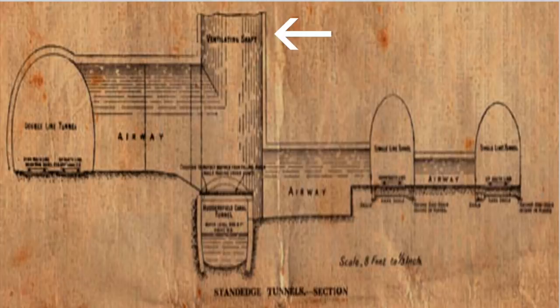Now the next tunnel along from the canal tunnel is the first railway tunnel. That's called the Nicholson Tunnel, after the engineer that built it. It was the first of the railway tunnels to be built. Work commenced in 1843, and it was finished in 1865. And finally, the final tunnel on the right, that is the Nelson Tunnel, named after Thomas Nelson, the contractor who built it. Work commenced in 1865 and finished in 1890.